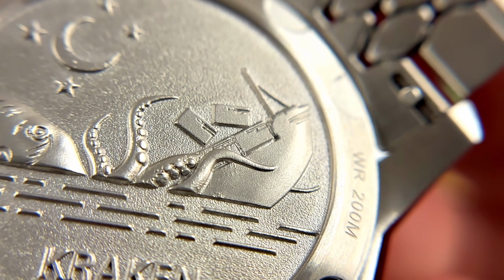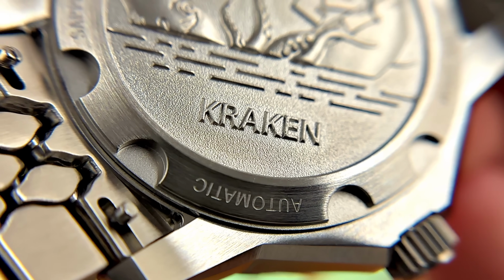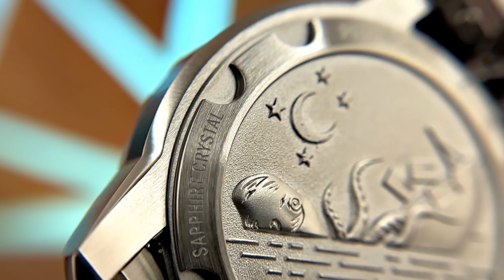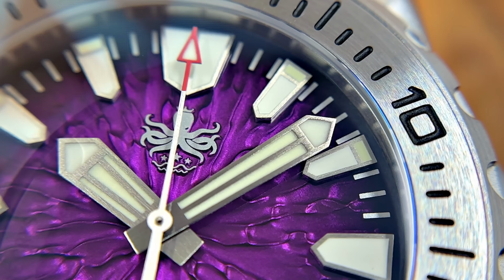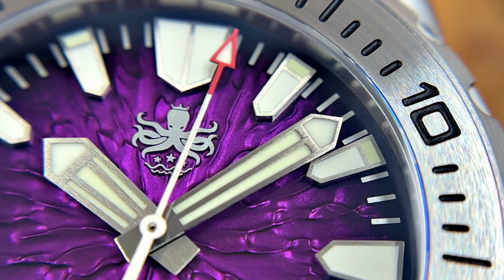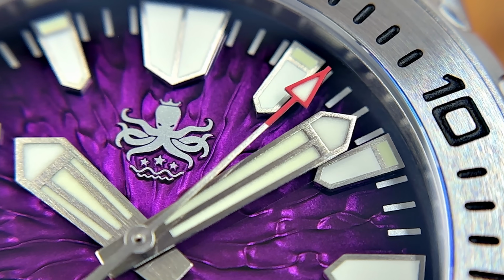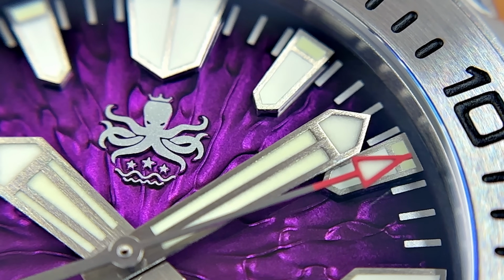Screw down case back, a nice design on the case back, a screw down crown, 120 click unidirectional bezel action. The bezel action is, again, I've said this before with Phoibos watches, they're almost getting worse. Some of their earlier dive watches had some of the best bezel actions I have ever experienced, and these are a bit sort of muted and a bit clunky.